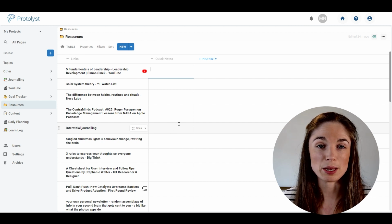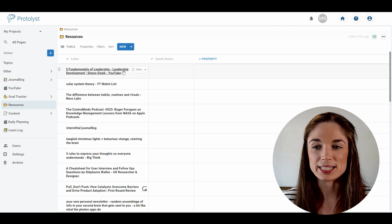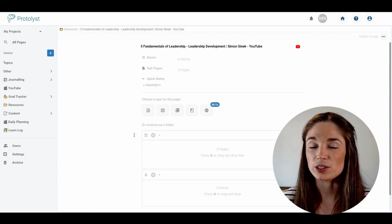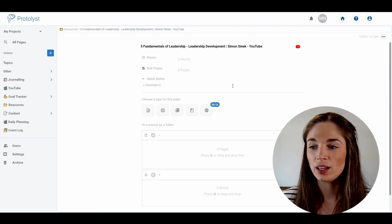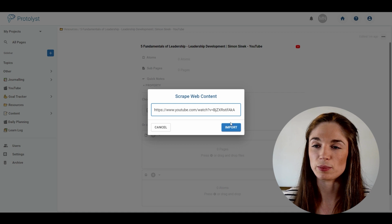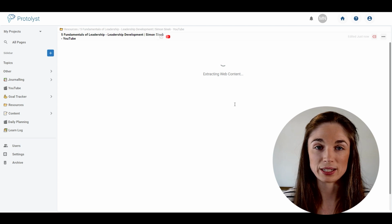Step two and step three, I actually kind of combine just because of the way that ProtoList works. So let's take a closer look at the first one on my list, this YouTube video from Simon Sinek. So if I open this up, there are different types of pages on ProtoList to help you with organizing your information. This one, because it's a YouTube video, I'm actually going to choose the web page option because that allows me to import the video into my workspace and it generates a transcript of that video automatically for me.